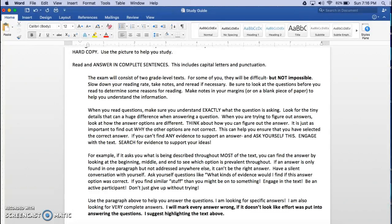When you read questions, make sure you understand exactly what the question is asking. Look for those tiny details that can make a huge difference when answering a question. When you are trying to figure out answers, look at how the answer options are different. Think about how you can figure out the answer. It is just as important to find out why the other options are not correct. This can help you ensure that you have selected the correct answer.